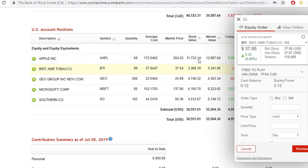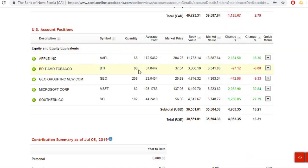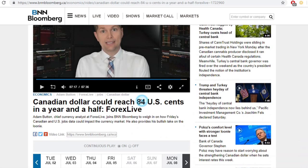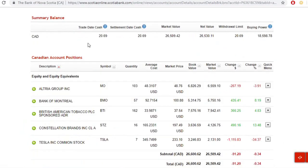There's so much adjusting that has to go on in the morning, man, when you first start buying these companies. Now, the reason I'm doing this, guys, is because, like I've said in the past, the Canadian dollar is actually up. There's people saying the Canadian dollar could go to 84 cents. As it sits right now, it's at 77. It's got a little ways to go, but I want to be buying stuff up here, which leads me into this account. There's things that I need to do to this account that I'm not too happy about.